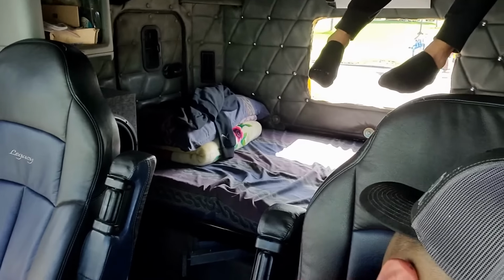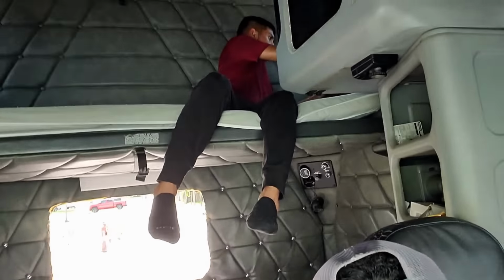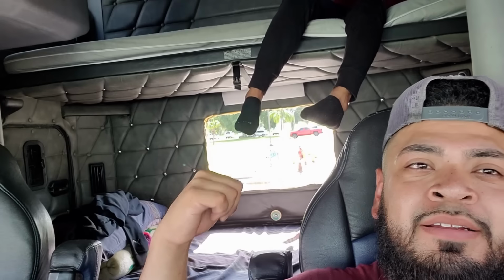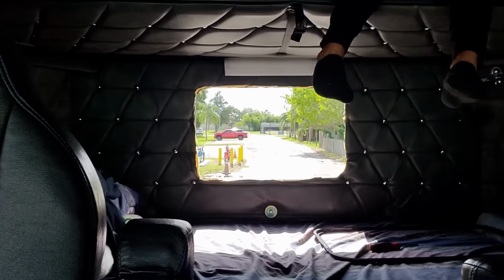Alright, guys, here at the shop. Got my cousin up there taking apart the windows. As you can see back here, I already took out my back window. That's what I'm doing right now. Let me tell you, that thing was hot as shit. Either way, just finished taking out the window.